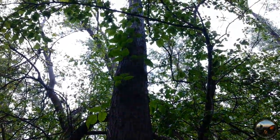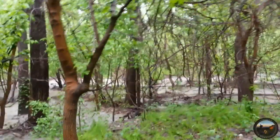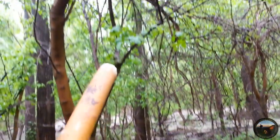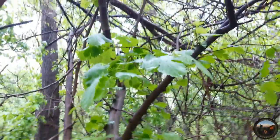Let's see if we got... No, that's a healthy tree, besides the strangleweed crawling up on it. That's a mulberry right there. That'll be producing berries eventually.